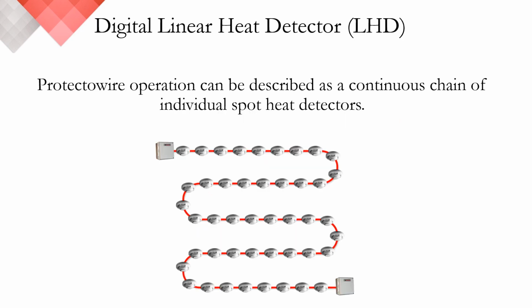Protectowire was the originator or the inventor of digital linear heat detection. That happened in 1938. So for over 80 years, we've been making digital linear heat detectors and putting them into the marketplace. Despite that history, digital linear heat detection is not as well known as spot heat detectors or spot smoke detectors. So we use this graphic to introduce the technology.